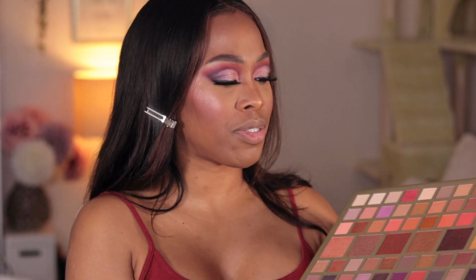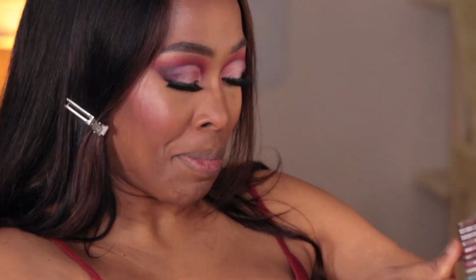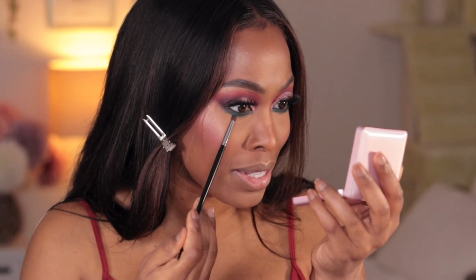Should we do something different? Let's run this blue, this tealy blue under my eyes because it's just there by itself with no other friends. I'm not gonna put a base on because I just want to see how it goes on by itself first. Okay, that's going on fine with absolutely no base. Builds up really nice as well. Love that. I wish there was a few more bluey greeny colors in this since it's such a huge palette. There we go. It's gorgeous.